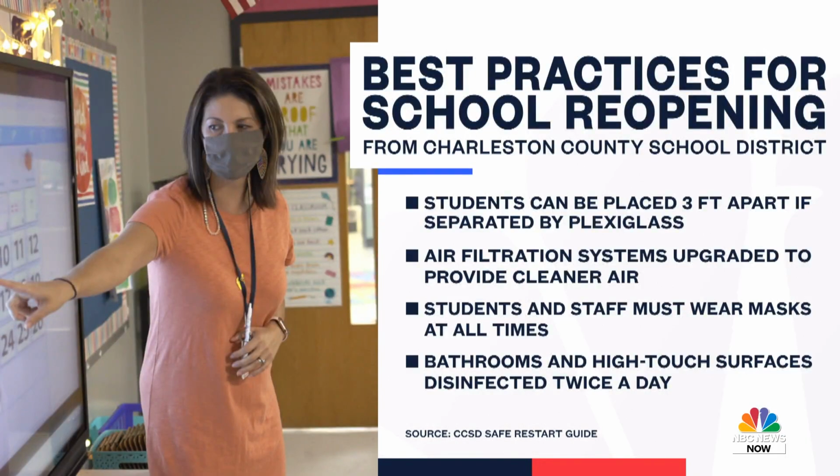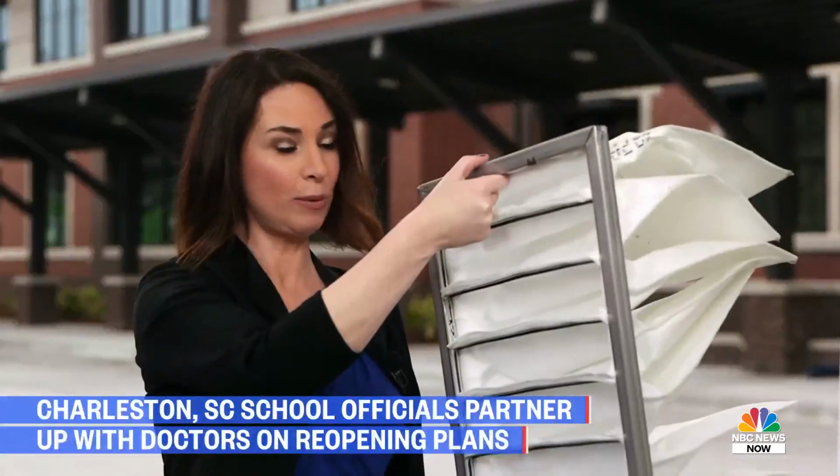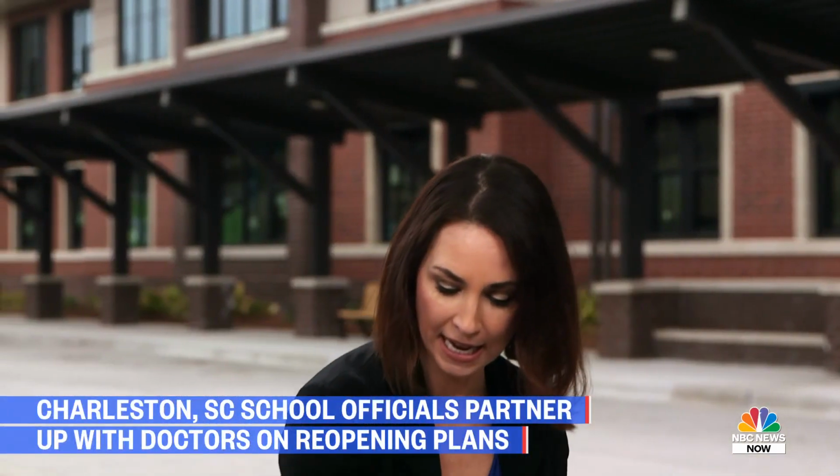The school district here cut about 60 miles of plexiglass in order to be able to use this in every single classroom. Secondly, a really important point that we have been talking about a lot here on NBC, and that is the ventilation issue. Now, this is obviously a newer school here, but we don't want people to be discouraged because the officials here tell me that there are easy things that you can do, even if you are in an older school that needs upgrading. For instance, this is a sock filter.